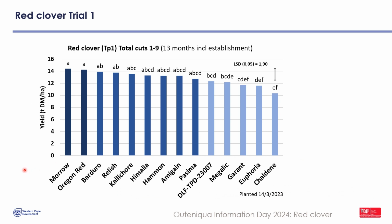This graph represents the total yield of the first 13 months, which includes the establishment period. This trial was planted on the 14th of March 2023. Oregon Red is used as the control variety, and one variety, Morrow, was similar to Oregon Red over the first 13 months, while a whole host of varieties, which all have a designation of an A in the designations above the bars, were similar to the control. And then there were some varieties, the last 5 here, which were lower yielding than the control.